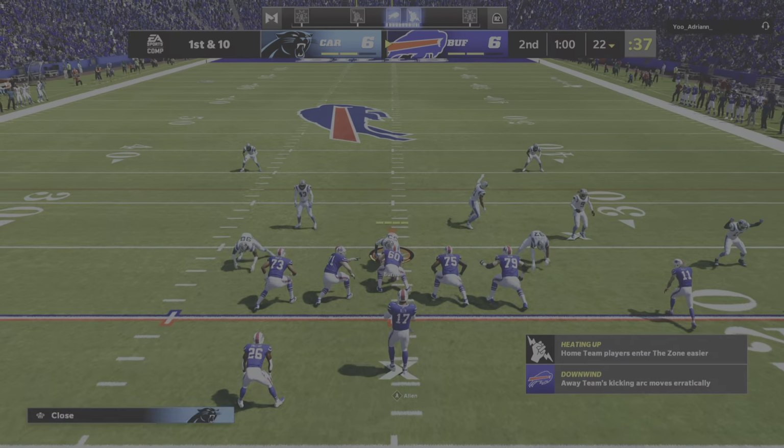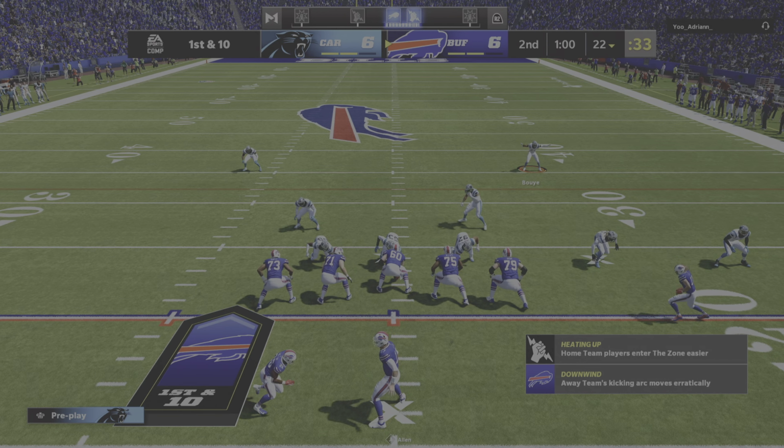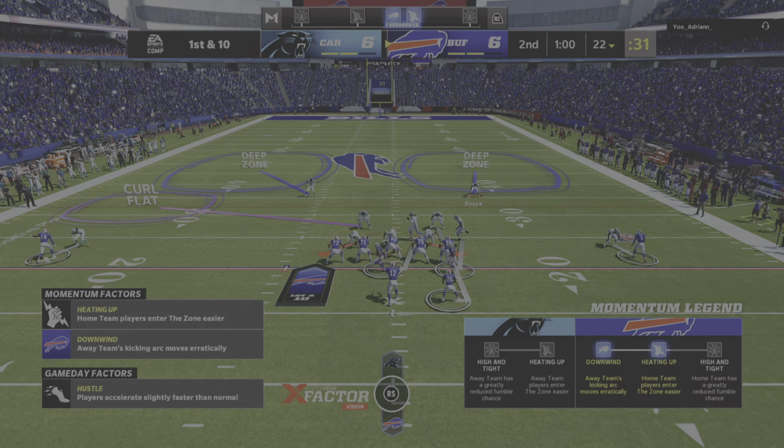The Bills come to the line to start their next drive as they take over with exactly 1 minute to go. Under 10, under 10, 10.